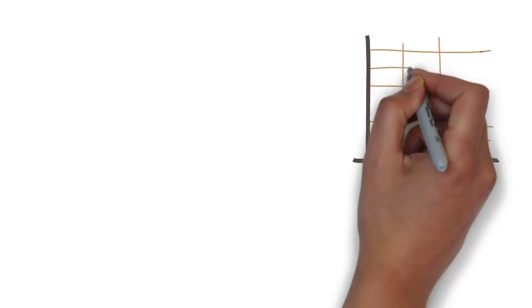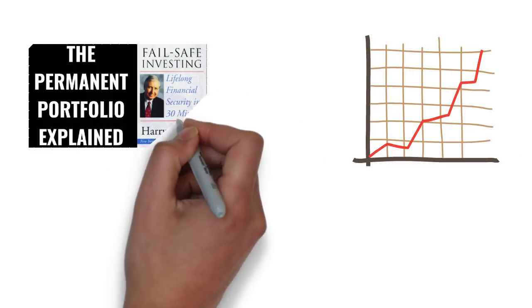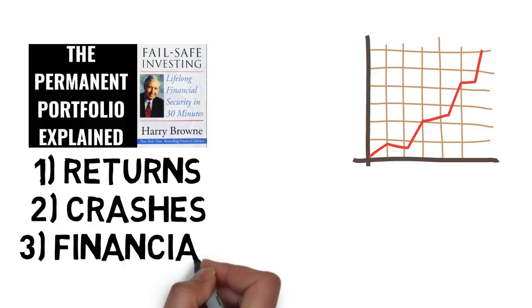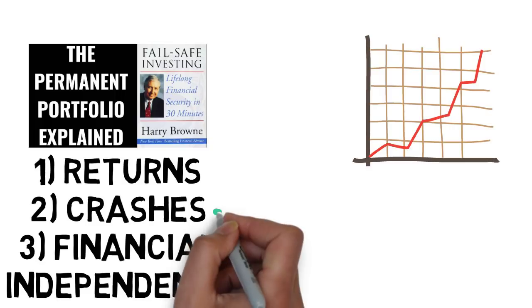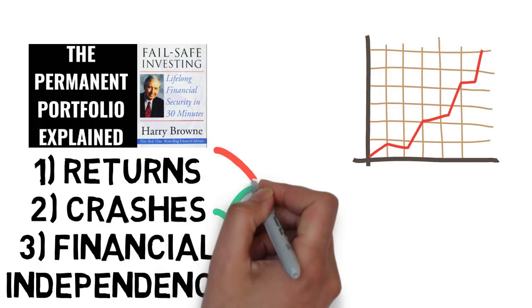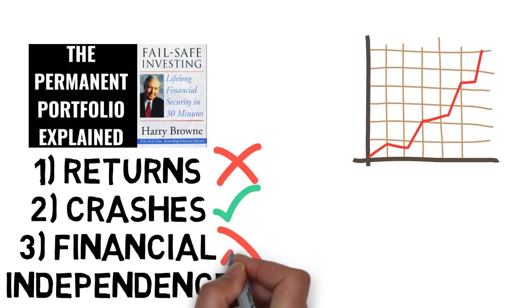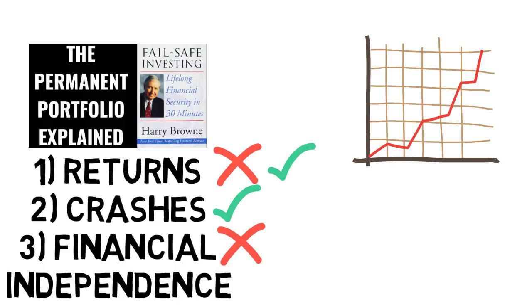Last month, I went over an all-stock portfolio, and before that, we discussed Harry Brown's permanent portfolio. We examined how both stacked up in terms of long-term growth, managing economic downturns, and achieving financial independence. What we found was that those two strategies lie on seemingly near opposite ends of the investing spectrum, with the permanent portfolio handling downturns pretty darn well, but struggling when it came to long-term returns and sustaining someone's lifestyle once financially independent, while the all-stock portfolio had very strong long-term returns, but a lot more volatility.